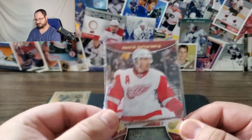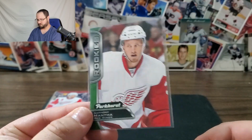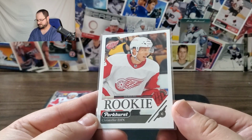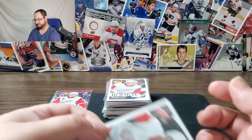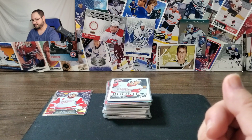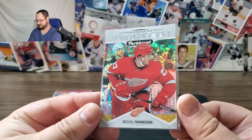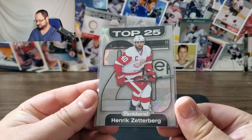Zetterberg, Hat-Trick Heroes. I know I have that for sure. Moving on. Anthony Mantha, rookie card from Parkhurst. Now, a lot of these, not these ones specifically, but a lot of that year's Parkhurst, I keep putting them in the pile, but I think the majority of them are going to end up in the shop pile here. Just got to take the time at some point to actually go through my checklist and find all that out. Rasmussen, rookie, Parkhurst. Another prominent prospect. Same player once again. Top 25, Zetterberg from Parkhurst.